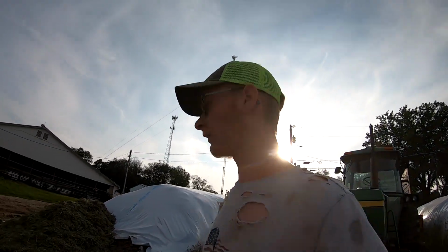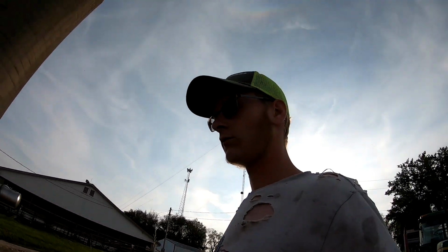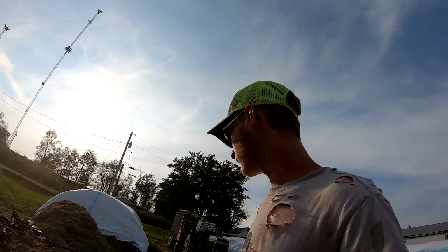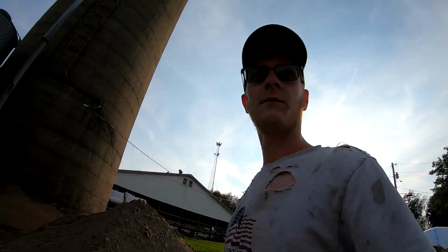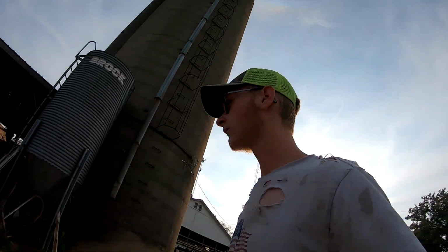So we ended up with like 9-10 loads after we finished up. So we got her done, the field that we needed to get done. Dumped a little bit out right there, because I'll feed some tonight. No sense in running it through the bag.